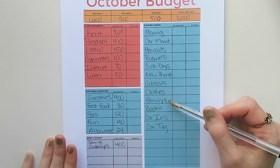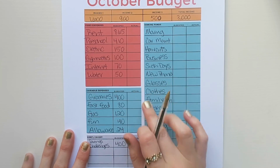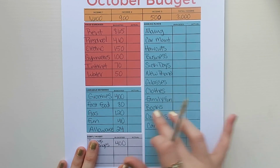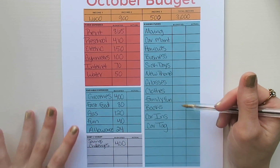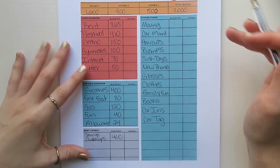Family fun, that is for just different little trips we want to take. We do have a camping trip coming up soon, so that category goes towards that. And then car insurance, car tag, those are obvious needs. Books is for when I like to bulk buy my kids' books. Okay, bulk buy books, that was a lot.